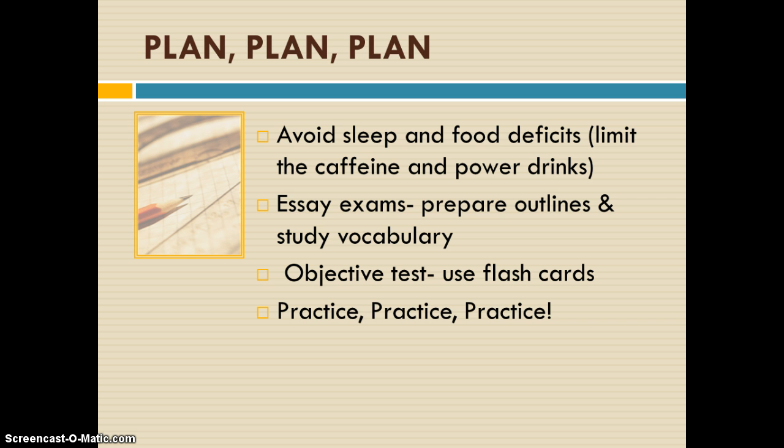Also, while you're planning, you want to avoid sleep and food deficits. Limit the caffeine in power drinks. Although they may keep you awake for longer, they're actually going to make you less productive.